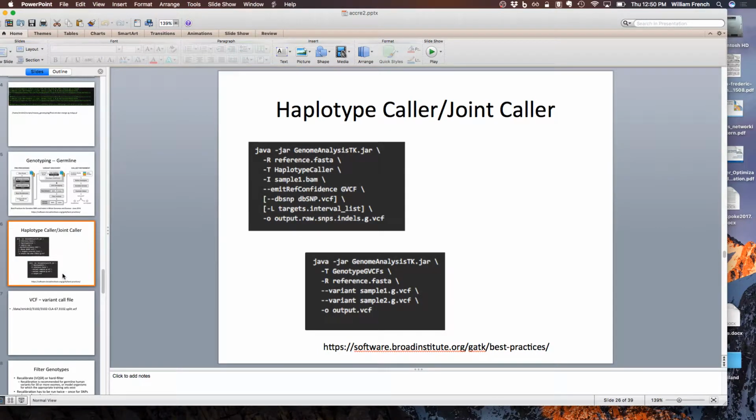And so if you have 100 samples, you'll have 100 of these variants in this command. So again, I just write a script that pulls all those together and then generates the sbatch command to send it to the scheduler. This can be slow. This runs very quickly.